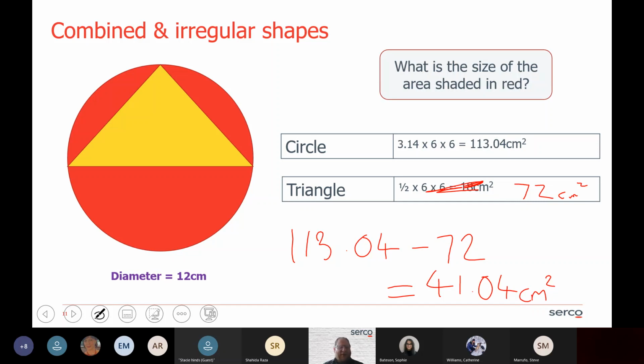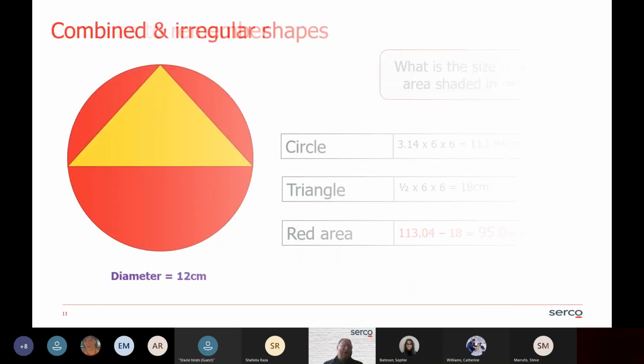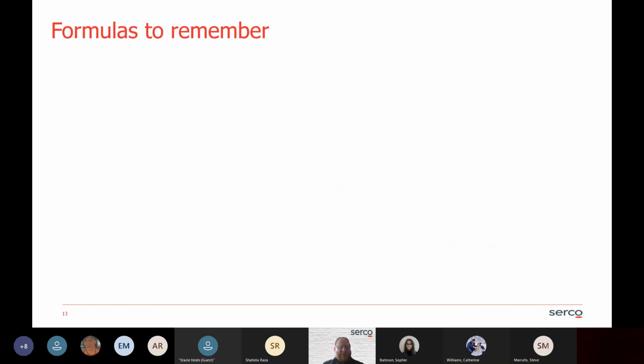So a few people have got that. I didn't get it, but you did. Very good. So great, we've worked a couple of examples there.